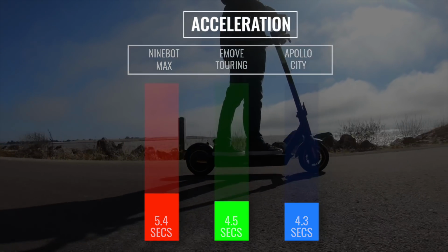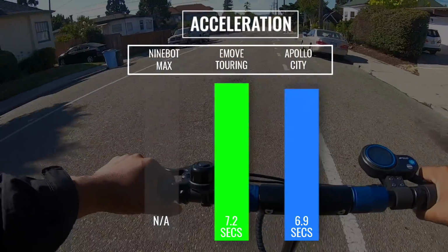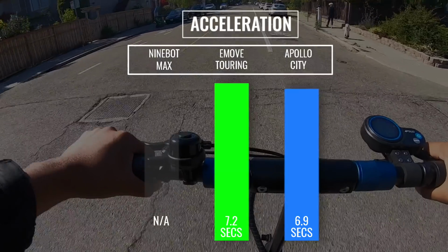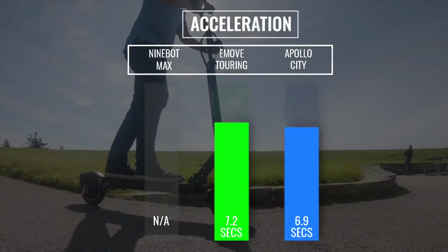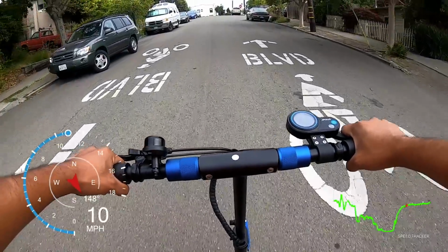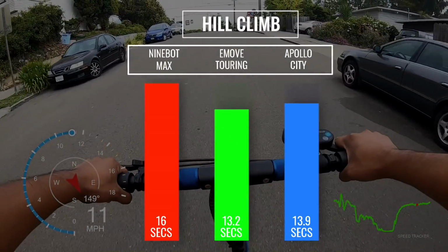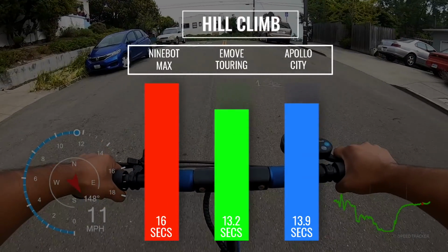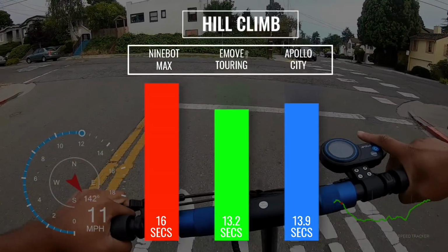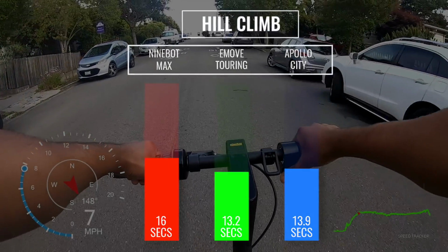And while the Max does not reach 20 miles per hour, the City hit that mark the fastest in just 6.9 seconds, with the Touring nipping at the City's heels just 0.3 seconds slower. In our 200-foot, 10% grade hill climb, things were slightly reversed, with the Touring coming in as the winner with the fastest time and the City just 5% off that pace. The Max's 350-watt motor is just not able to keep up.